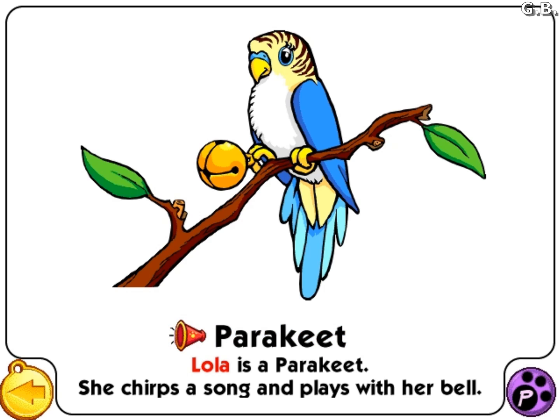Parakeet. Lola is a parakeet. She chirps a song and plays with her bell.